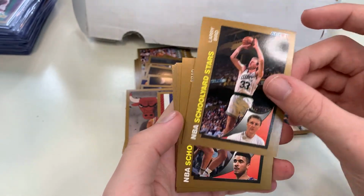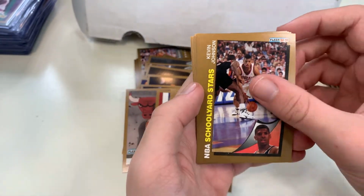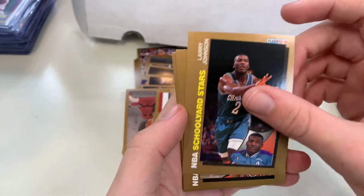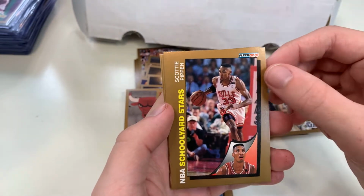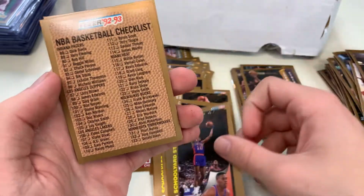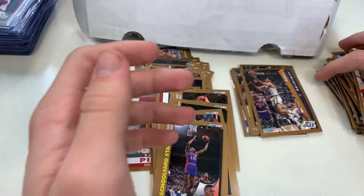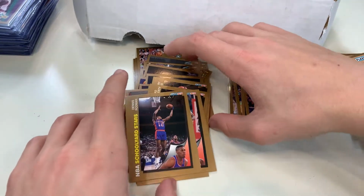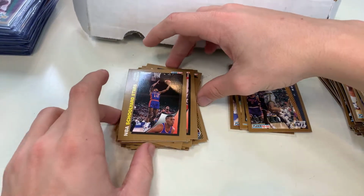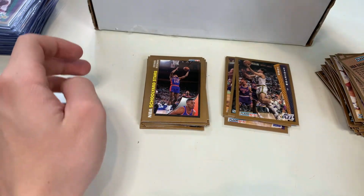And then NBA Schoolyard Stars. I don't know what these sets are. I've never heard of them. Starting off with Larry Bird, Larry Johnson, Scottie Pippen, Dennis Rodman, and then here is the checklist you can get. And let me stop these from sliding too much. Try not to damage the cards, really.